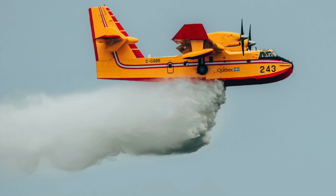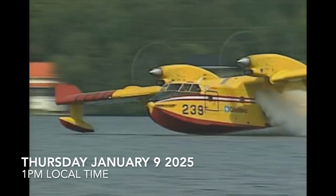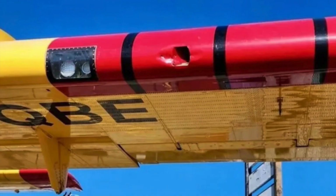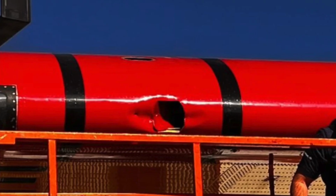So here's what we know about a drone strike that occurred with a Canadair CL-415 Quebec 1 fighting the Palisades Fire off Los Angeles in California. Last Thursday about 1 p.m., the plane struck a drone, leaving a hole in the leading edge of its wing. We can tell that it was likely a drone because the hole is kind of drone-shaped.